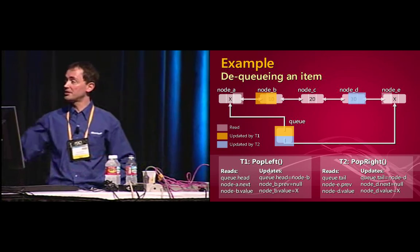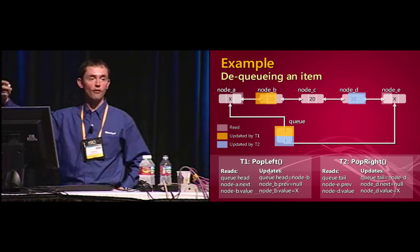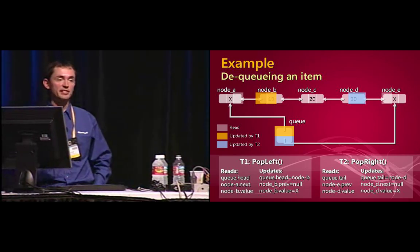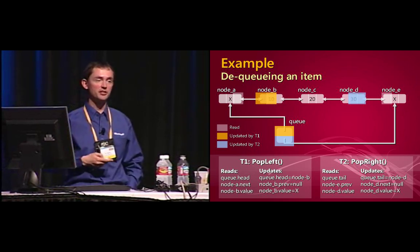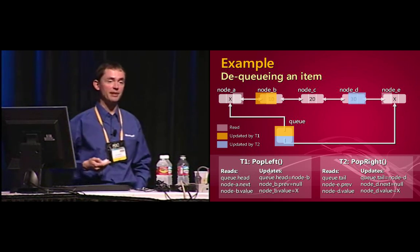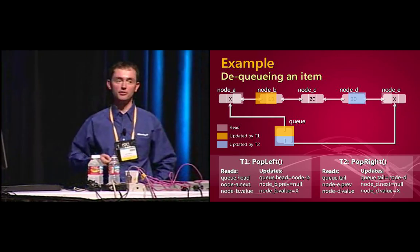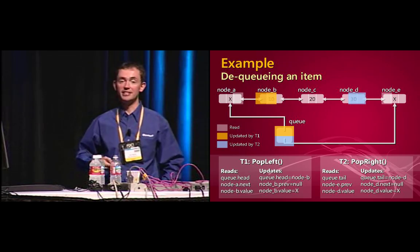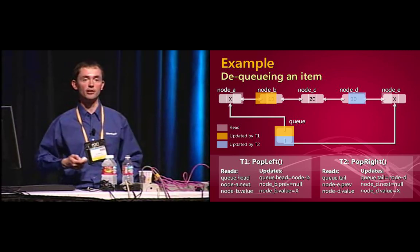Now, it's important to see that although we've got this extra step of logging all of the memory accesses, all the memory updates that are made, this is something that happens transparently as far as the program is concerned. This is something that's introduced in the transactional memory implementation inside the runtime system. So the programmer can use all the standard library features, and the runtime translates it into these logging operations and the final transactional commit using interlocked instructions.